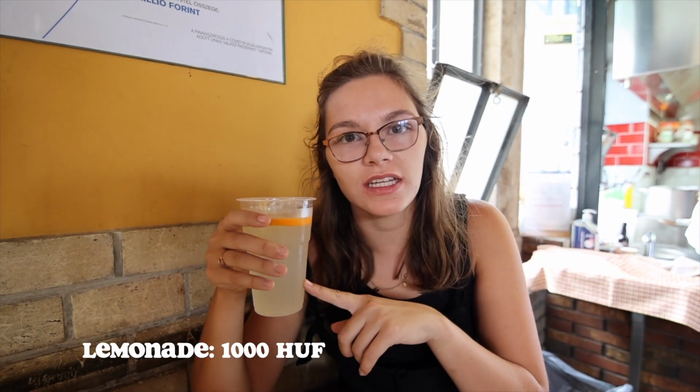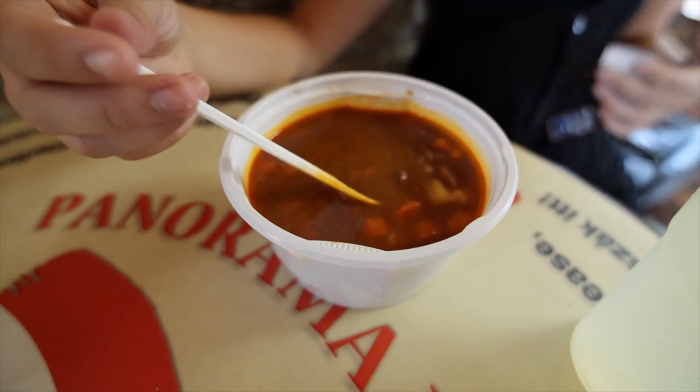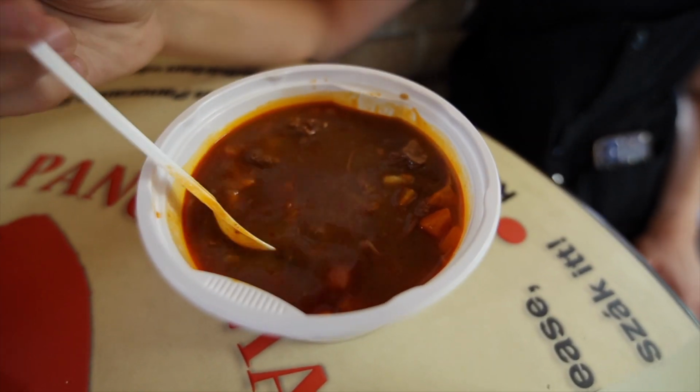Okay, so we got a lemonade, which was 1,000 forint, and we got goulash, which was 2,500 forint. Goulash is actually from Hungary, so that is why we got it. It also came with 2 pieces of bread as well. It's actually goulash soup, which is a little bit different than I feel like we have in the U.S. In the U.S., I think it's more noodle-based. Here, it's more soup-based.